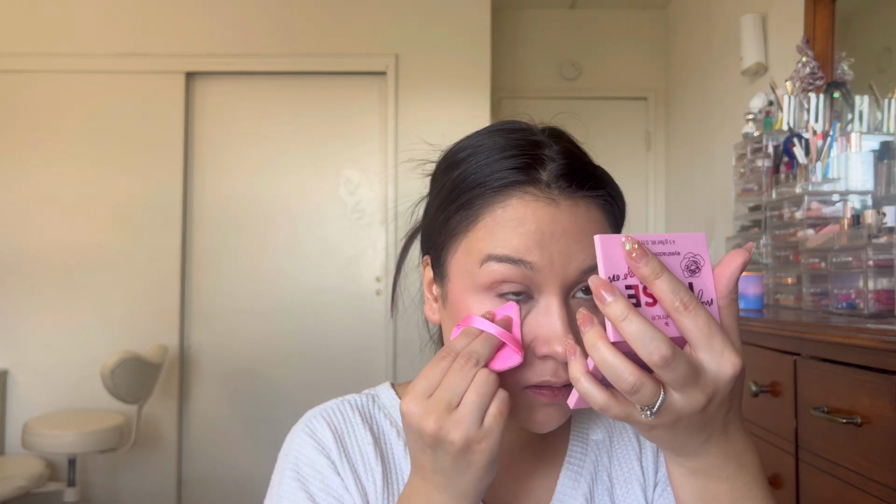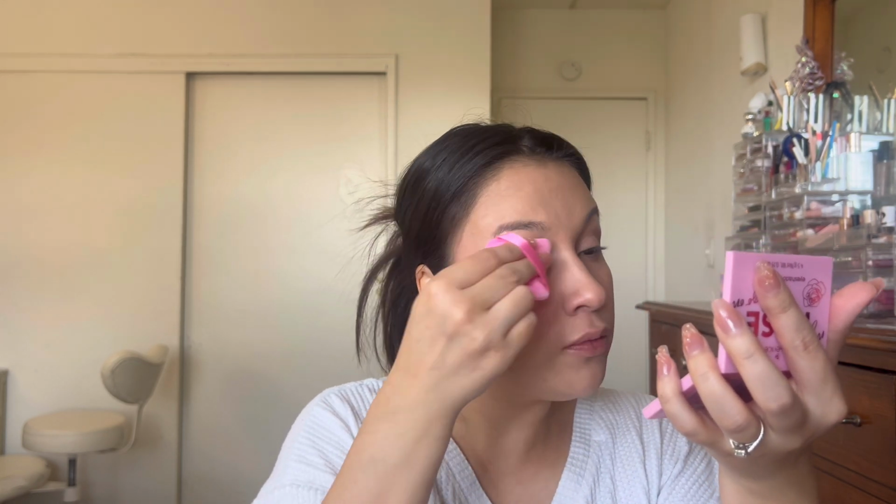It was like a huge pack of them there. I'm just gonna reset my under eyes because my under eyes lately have been just having a mind of their own, and they just like to do whatever they want.